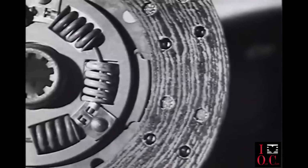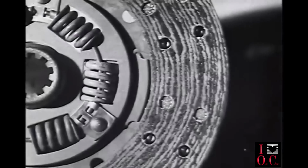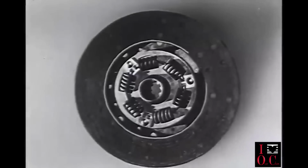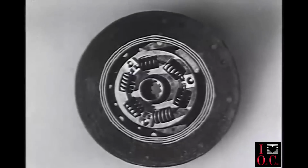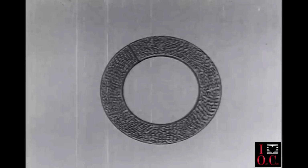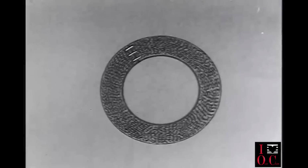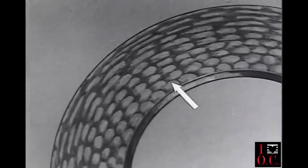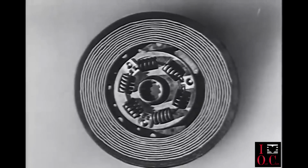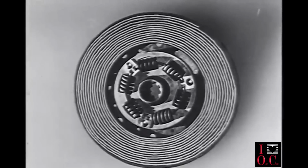The success of this new type of construction is made possible by a revolutionary type of clutch facing. This new lining is woven in circular form beginning at the inside and eliminates the uneven friction characteristic of the old type woven strip, which, when bent to fit, compressed on the inner edge and stretched at the outer edge of the plate. The new lining has no joint, thus further ensuring smooth, positive action.